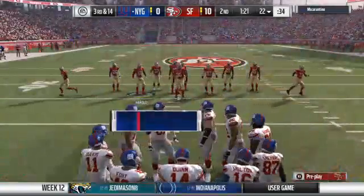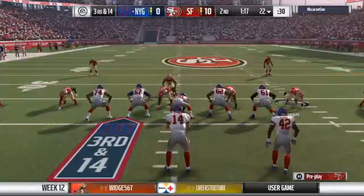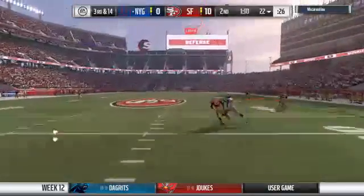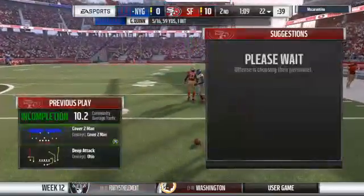And the dreaded 3rd and long here for the offense. They'll put 2 receivers left, 2 to the right. Out of the gun now on 3rd down. And he knocks the ball away, and it falls incomplete.